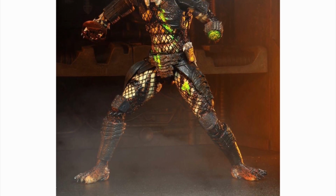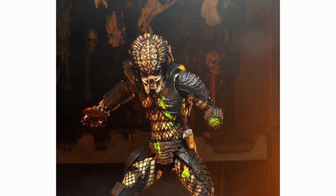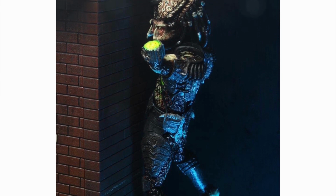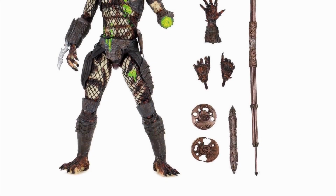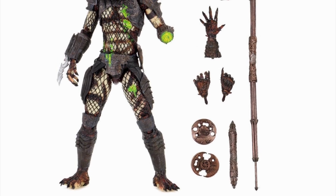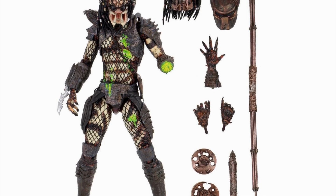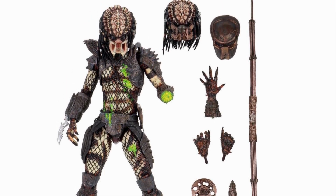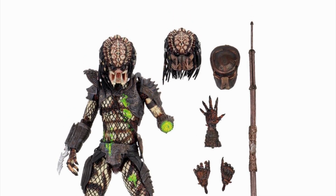And then last for NECA, they did announce and reveal their Ultimate Edition Battle Damage City Hunter Predator from the end of Predator 2. So happy they are doing an Ultimate Edition of this figure. You can see his accessories he's included with. So we do get the open and closed throwing disc, the retracted and extended combi stick, a few alternate hands. We do get the arm that is removable for when it got chopped off. We do get his biomask, and then two interchangeable head sculpts.